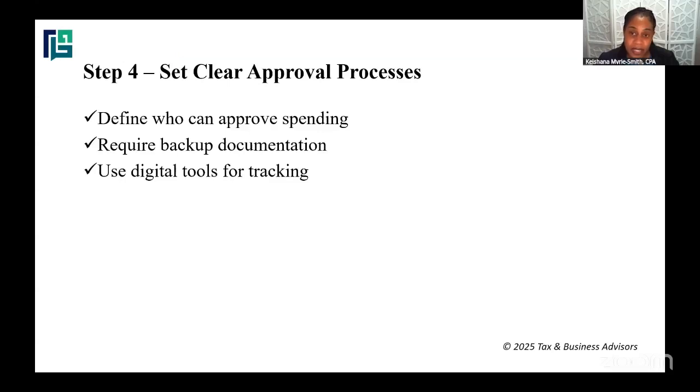And in today's age, there are a lot of online systems. For example, QuickBooks Online, bill.com, or even a Google Drive can help you track approvals and receipts electronically. It's really about ensuring that there's a process and a policy in place of who would be reviewing transactions. A lot of organizations set a dollar threshold that says above X dollars requires this level of approval, and anything above that may require another level of approval. But the key is that you have set processes and policies in place for people to follow.